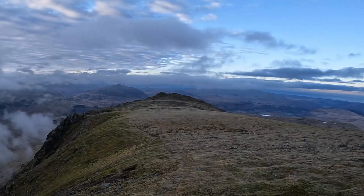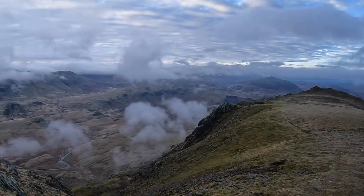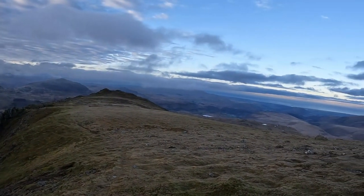That's really high up, doesn't it? What's that, us? Yeah, we are quite high up. I think it's because of the severeness of the drops. Can't beat the Lakes.